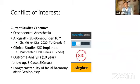And the conflict of interest is that the current studies are osteocentral anesthesia, allografts, or especially 3D bone builder technology. Clinical studies with tapered implants with the University of Krems in Austria. We have some outcome analysis about 10 to 15 years now, follow up SICAs, SIC Max, Straumann, and Nobel Biocare. And for facioplastic surgery, investigate the long-term stability after different forms of genioplasty.